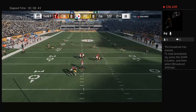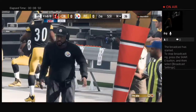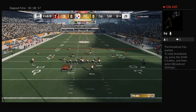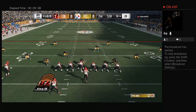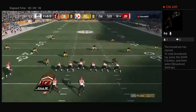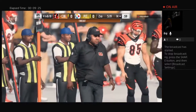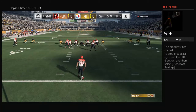From the gun, Dalton looks to throw. Under heavy pressure, and down goes Dalton on the sack. T.J. Watt in there to drop him for a 6-yard loss, and that'll lead to a 4th down. And as he sees the play clock ticking down, Marvin Lewis decides to call a timeout. They'll have 2 remaining as we step aside here in this 2nd quarter.